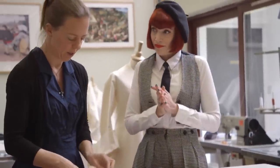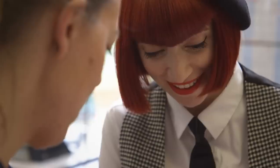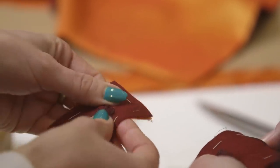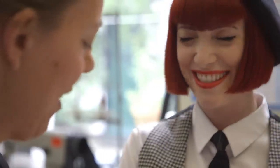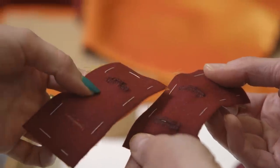So, let's have a look. Okay. I think I might have accidentally... I'm not sure your button's going to go through there. Shall I see? Shall I have a go? Okay, let's see. Is it going to go? Just about. It's fine. It's not complicated, but it is very fiddly.